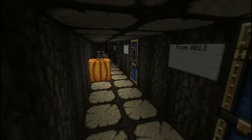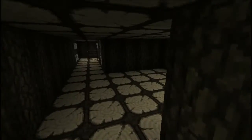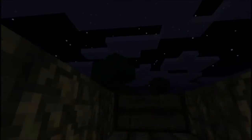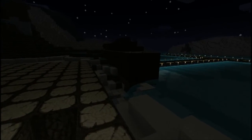So it's basically, this is the first floor. It's really bad, and it's designed to look really bad. And this is where the second floor would be, where everything would be slightly better. And this is the runway.